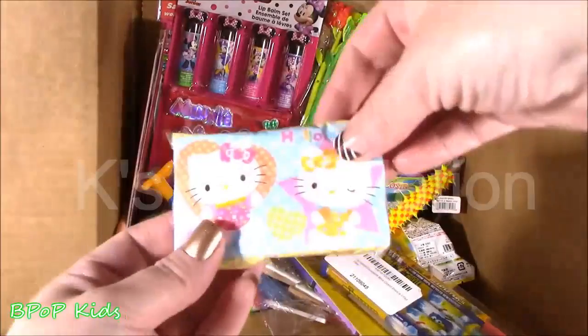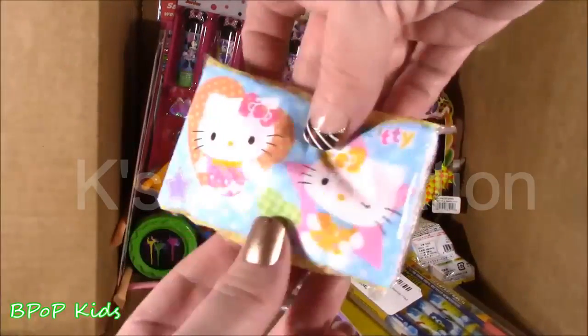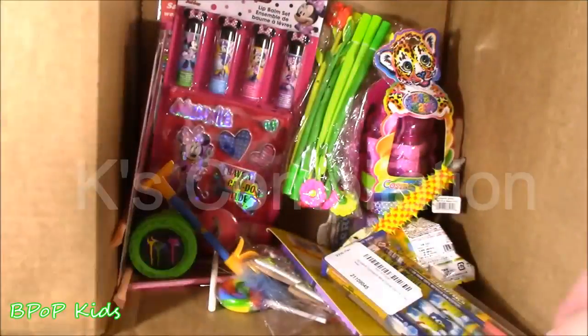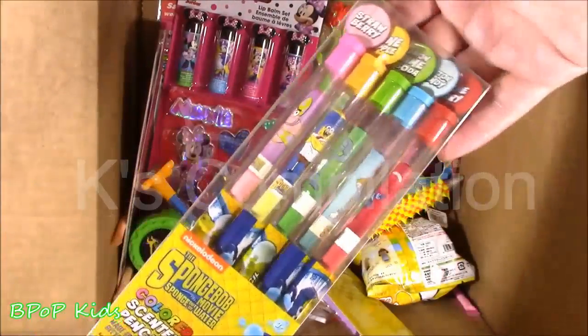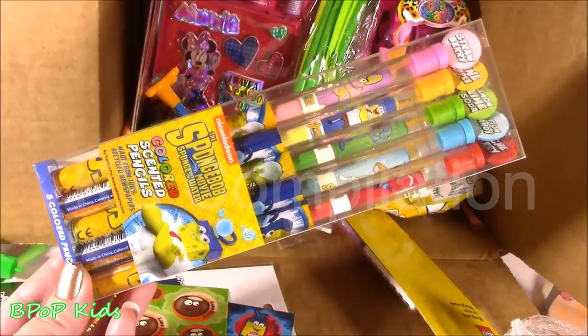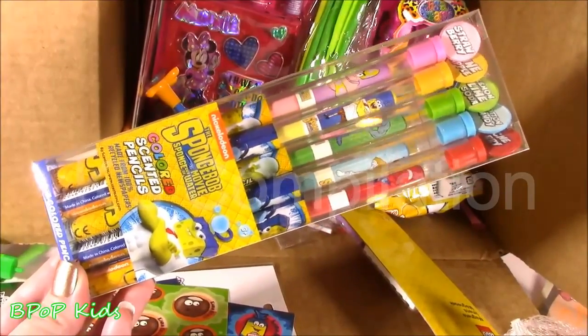And what is this? Oh yeah, I used to have these. They're like these little tissues, little Hello Kitty tissues. And SpongeBob. Pretty good, but definitely, I don't think this was from the 90s. I don't think SpongeBob was around back then.